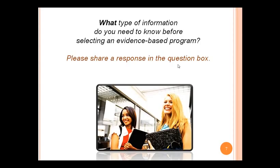So we're just going to wait a couple of more minutes to see what other answers we get. So again, you can share your answers in the question box. What type of information do you need to know before selecting an evidence-based program?